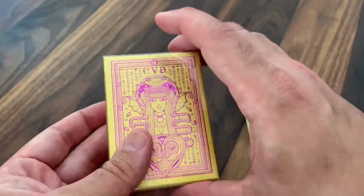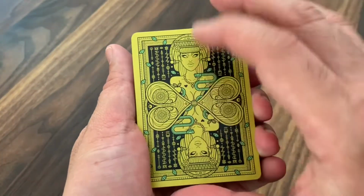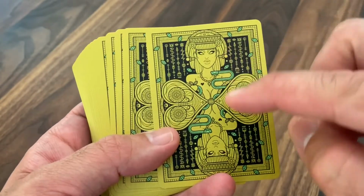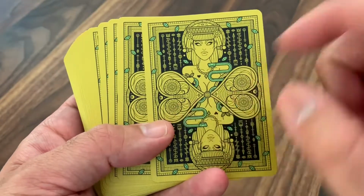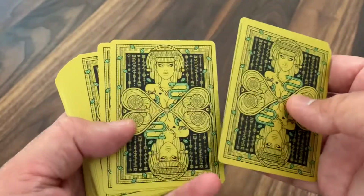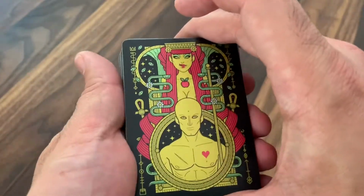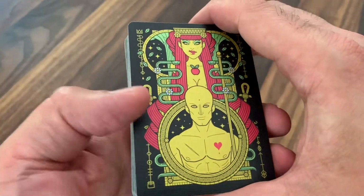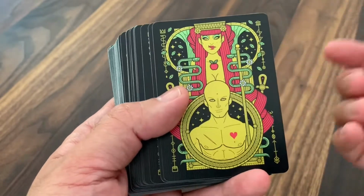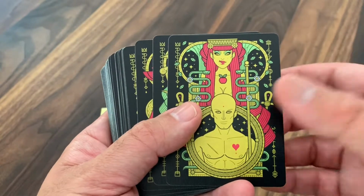The cards themselves do not disappoint either. Done in this yellow gold metallic ink. I love these card backs, featuring Eva herself with the hearts there, and then the leaves with that green metallic ink throughout. Just really beautiful. The cards themselves are the story of some of the original first women. So you can see Adam and Eve here. So the hearts are going to tell the story of Eve, and then each of the suits is going to tell the story of one of the first women.